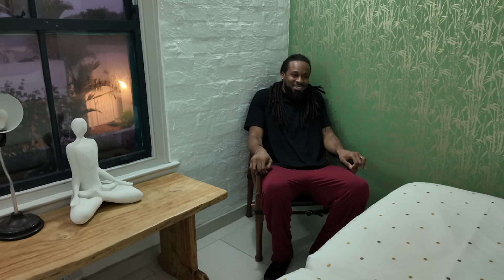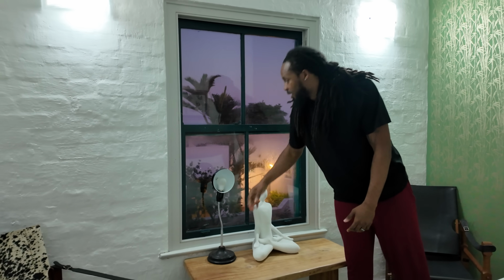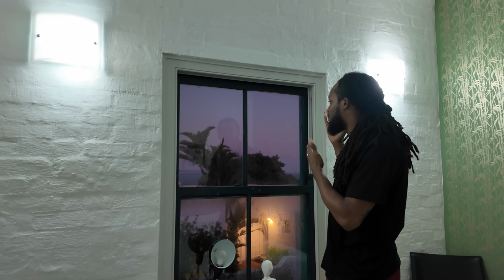It's kind of loose. It creaks, cracks. But anyways, it's good though. You also have your lamp right here. And as you're sitting down enjoying yourself in this room, you have a nice, beautiful view. I really do think this room has its nice qualities.